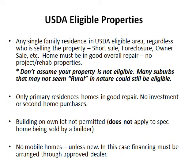And then, of course, the property must be in good overall repair, not a home that requires extensive rehab or a project, a rebuild. And that pretty much applies to all government loans. They want to make sure that the homes meet certain requirements as far as the overall repair.